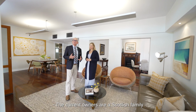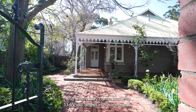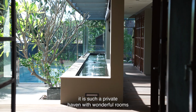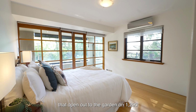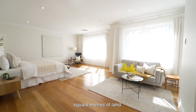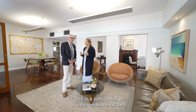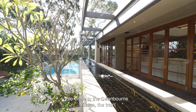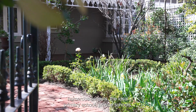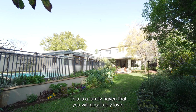The current owners are a Scottish family that have travelled extensively internationally, and when they come home to 11 Wood Street in Swanbourne, it is such a private haven with wonderful rooms that open out to the garden on 1,290 square metres of land. It's quite an extraordinary home. This is a substantial yet private residence located so close to the Swanbourne village, the train, numerous schools, the local primary school, private schools. This is a family haven that you will absolutely love.